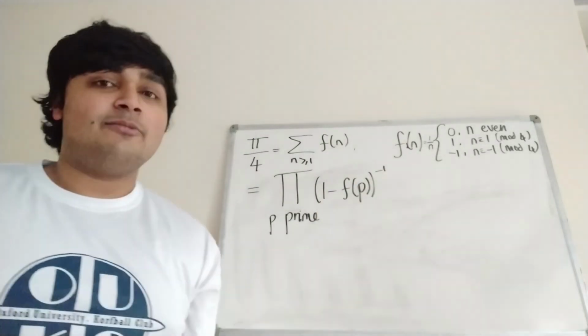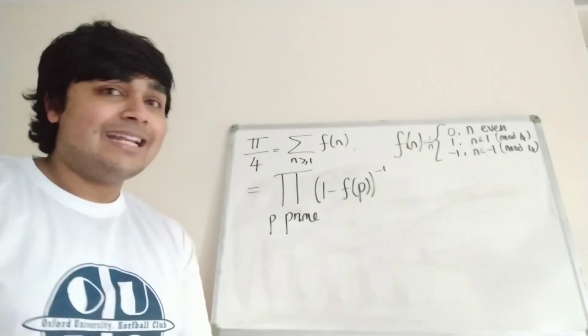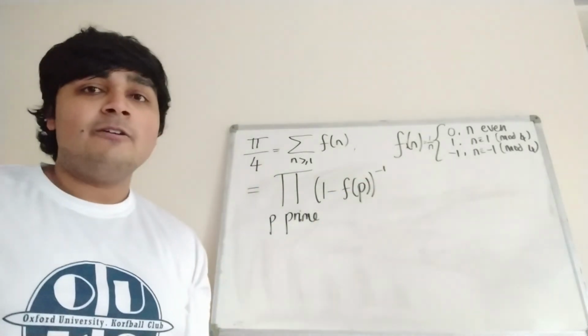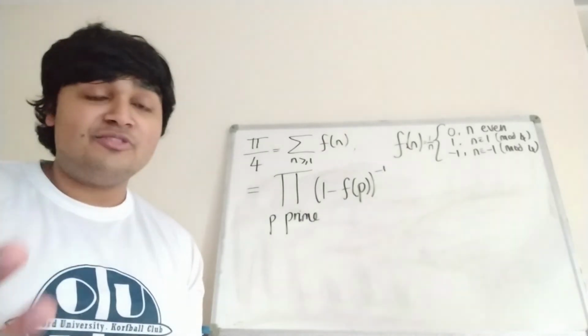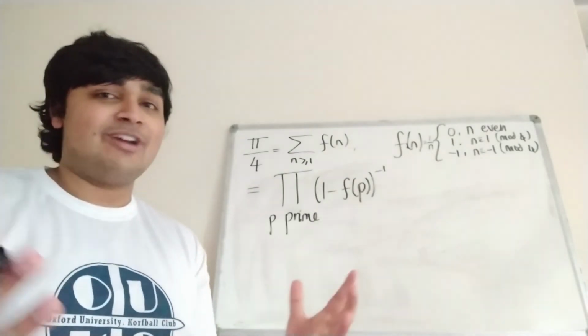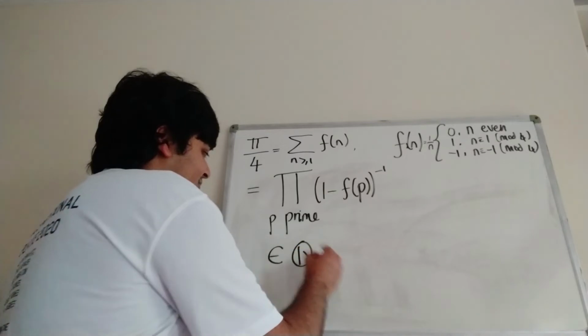So 1 minus f of p is rational. So if you take its reciprocal, that's also rational. And now because we're assuming that there are finitely many primes, we're just multiplying finitely many rational numbers together. But when we do that, and you can prove this by induction, the product of finitely many rational numbers is going to be rational. So we have that this thing here is rational.